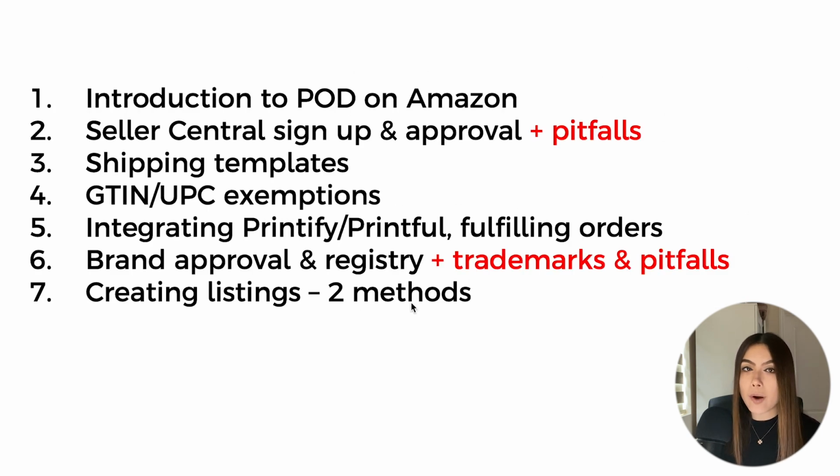Then I'll show you how to go about publishing products. There are 2 methods to do this. One I definitely prefer. I would not recommend you push products directly from inside Printify to Amazon or Printful to Amazon, for reasons that I'll get onto. I will show you a different method.